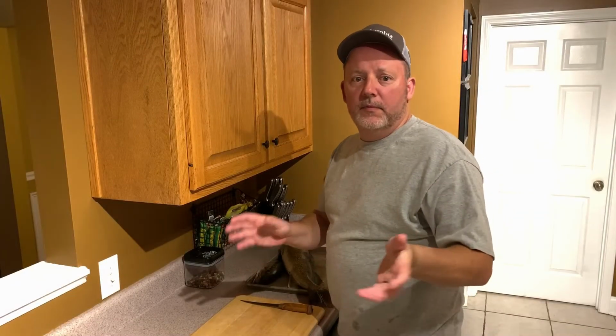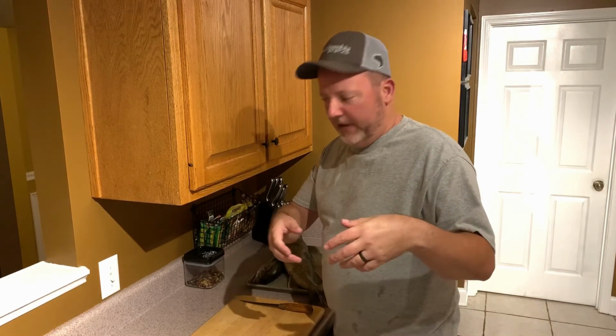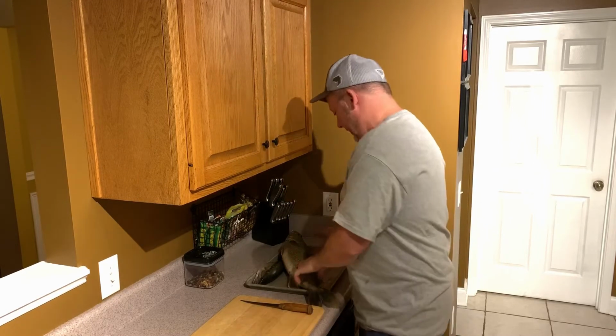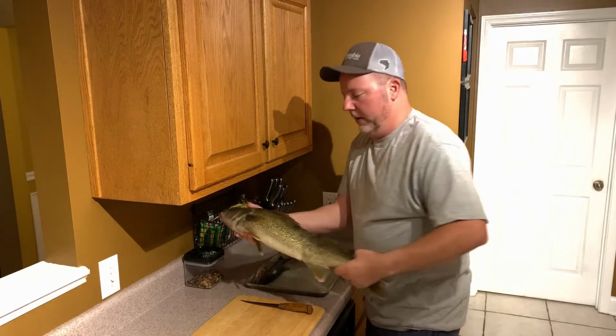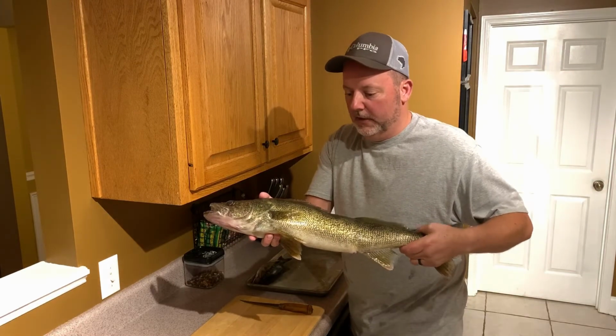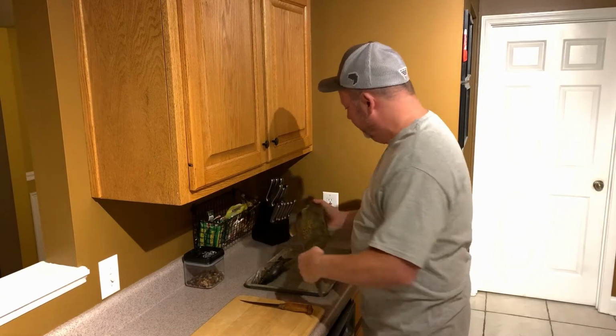Okay, everybody, back here in the kitchen, and if y'all seen all the footage of me standing out in the rain and everything, I'm dried off. I'm almost warm. So anyway, we're going to clean the fish tonight. This is a catch, clean, cook of my personal best walleye, and that's him right there. That's the biggest walleye I've ever caught, but these things are delicious.